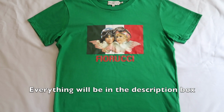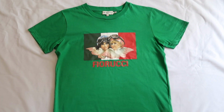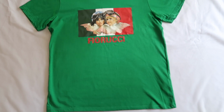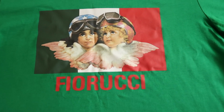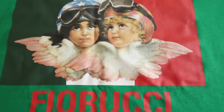This is the Racing Angels logo tee. It is 100% cotton. You really like this color. What I really like about their items is how colorful they are. And look at those guys with their helmets. Safety first.